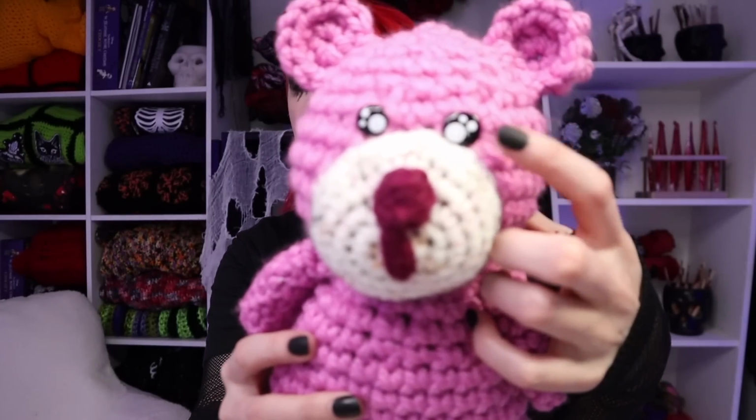Oh yeah, because I forgot to show you. The mask does come off. I freehanded this entire thing, so I didn't do it in a way that was very easy to replicate. I'll go about it a better way next time. I think the ears were just not totally even. Just clip the eyeballs in.